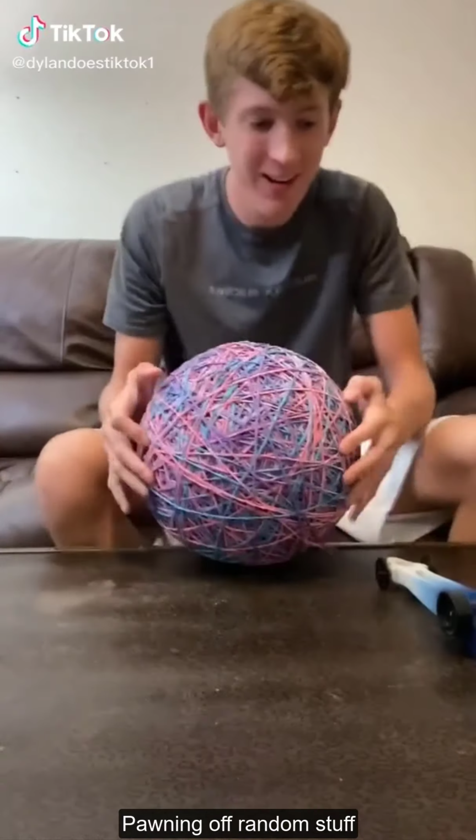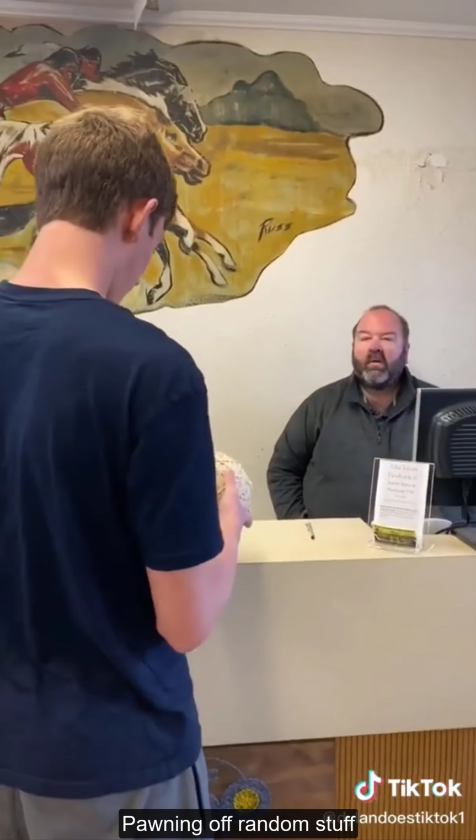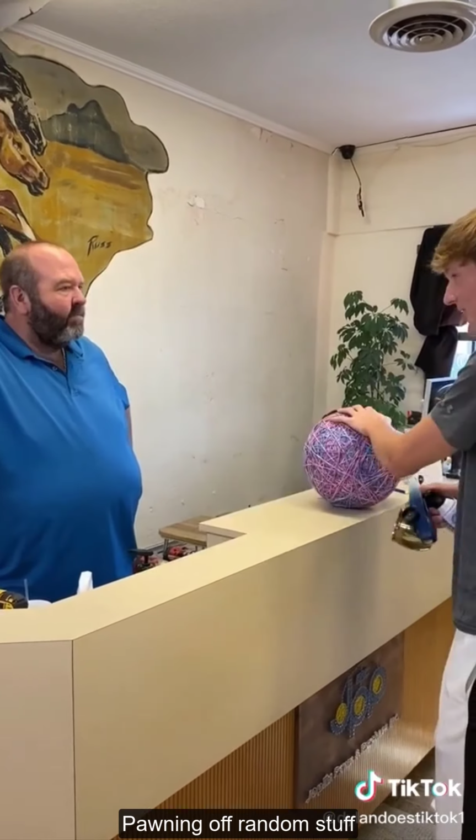So one day I decided to take my rubber band ball and a bunch of other random stuff to a pawn shop like I did before when my rubber band ball was a lot smaller. But now it's bigger and I'm back. Oh yeah, that was a rubber ball. Oh, it's bigger. How many bands is it now? I don't know. I brought some more items too.